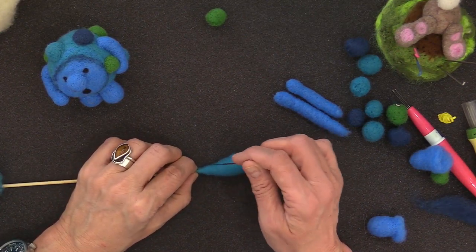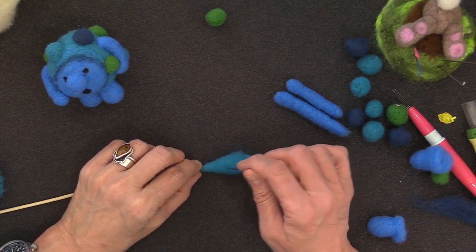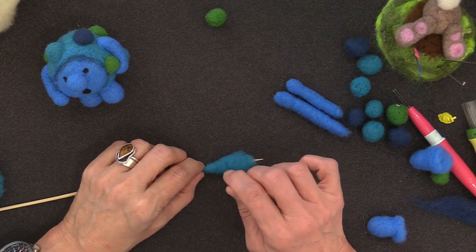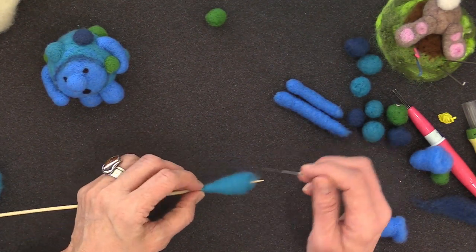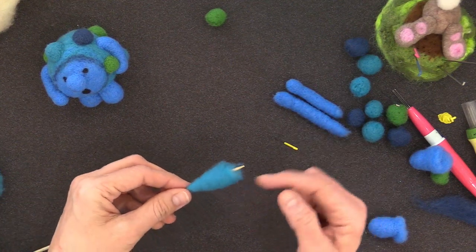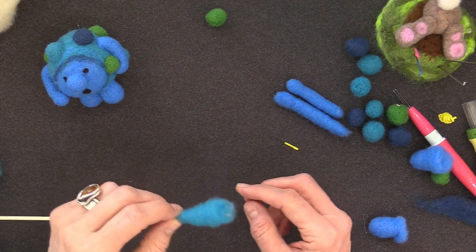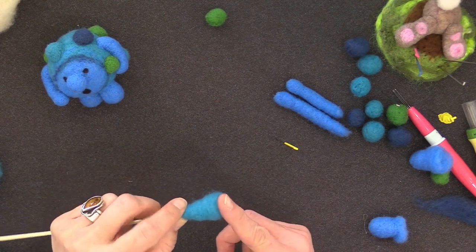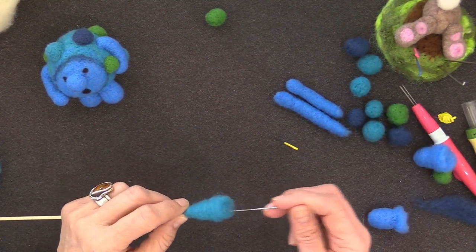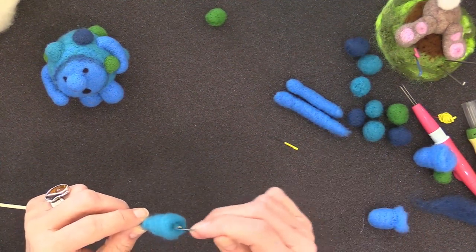Get everything formed so that you want the entire top layer to be adhered, if you will, felted together, at least the outer layer, so that it's going to hold its shape. And you can keep adding wool to this if you want it to be more dense, but what you do is you kind of push it off, and while it's still on the skewer, then you're going to go down right into that top, just like that. And that's going to make it a little more dense.